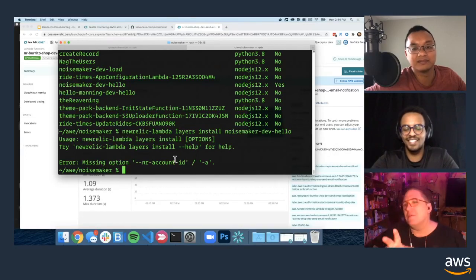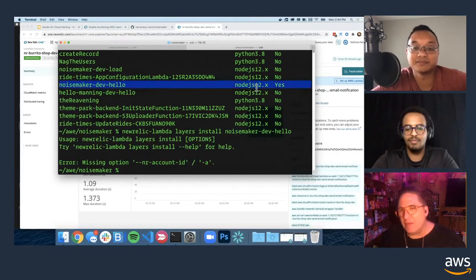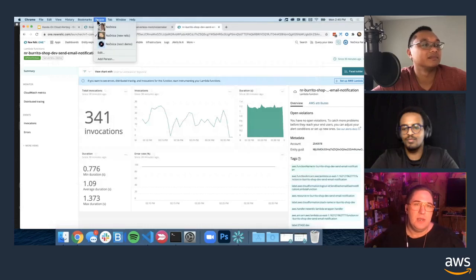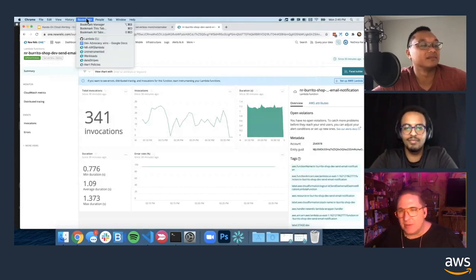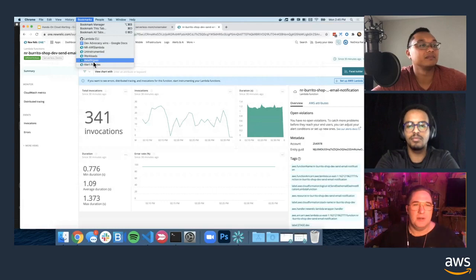So you have to give it your account ID at this point, which I'm not going to do because it's already installed. But you put in a single command, and it will add that layer, and that will instrument your code. So let's go take a look at an instrumented one. And as has come up with a few people who have hundreds of Lambdas, you can do that all at once. You can install that layer on every single one of your Lambdas all at once. So let's go take a look at that.